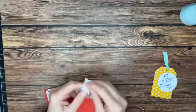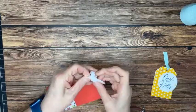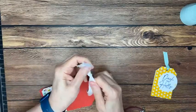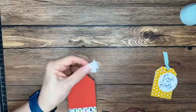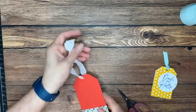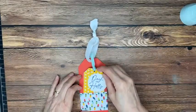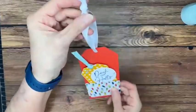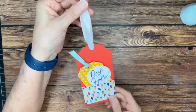So while I'm doing this, let's talk a little bit about what all we can do with this. Like I said, it's not only a gift card holder, it's also an ornament. You could hang these on your tree. This would also make a great Christmas countdown for children or grandchildren. Wouldn't that be cute, Dee? Absolutely. I'm going to tuck that in that way. Have it just a little bit wonky. So we can hang this on the tree. It can be a decoration and then also a gift at the same time.